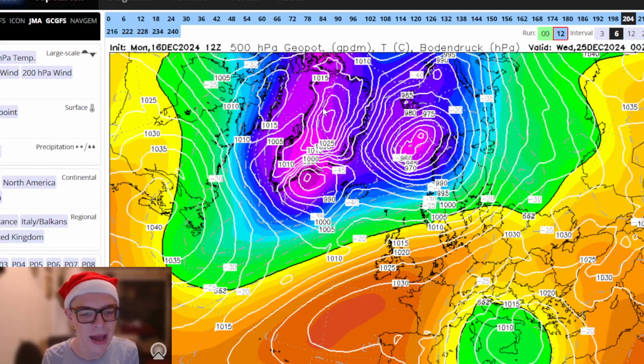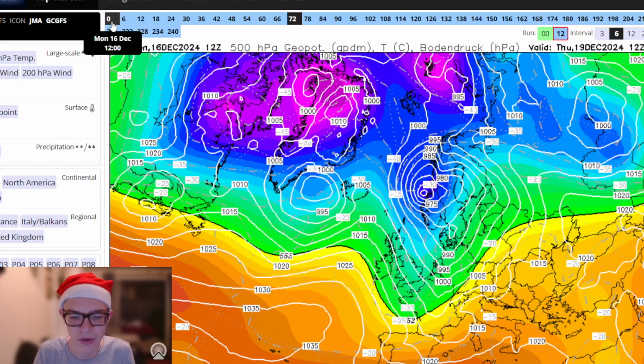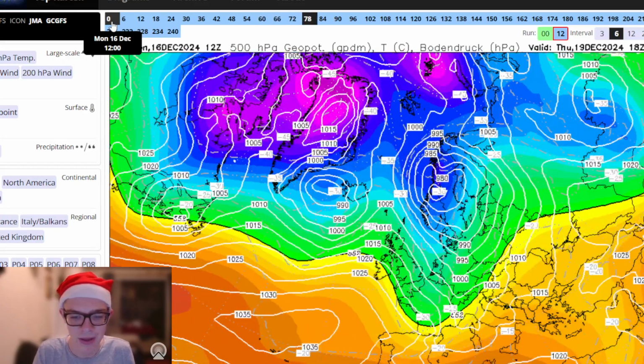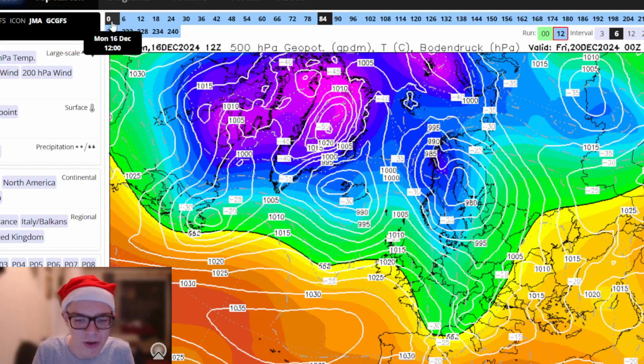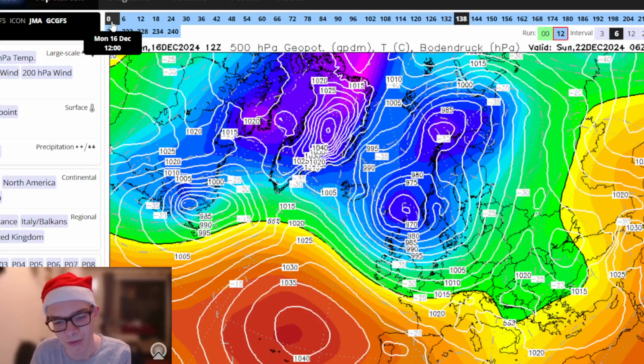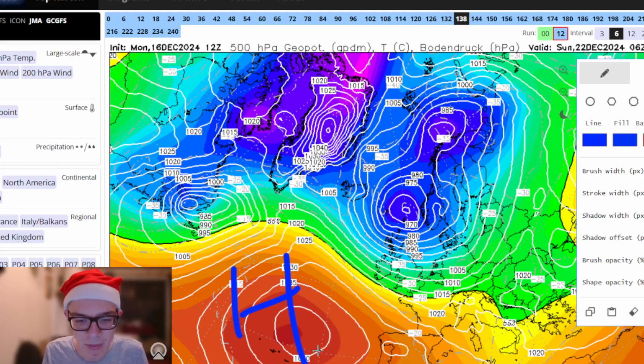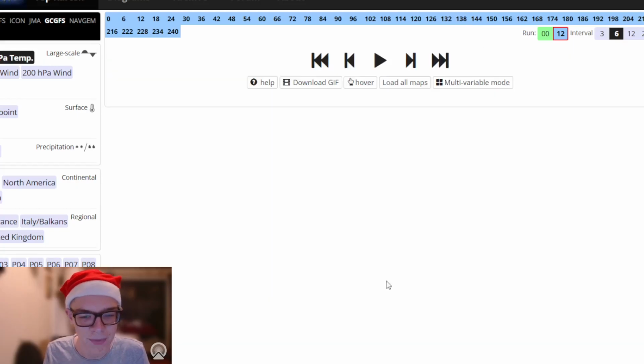Next, we'll take a look at the GEM. I've just got a snapshot of Christmas Day, but let's see what it's showing for the rest of the period. Again, there's that very unsettled weather for the north. A brief northerly, turning into a ridge, so pretty dry, and maybe even a frosty start. But as you can see here, this is what I was talking about. On Sunday the 22nd, a high pressure slightly further out in the Atlantic allows more of a northwesterly airflow, which brings in slightly cooler air from the north there.